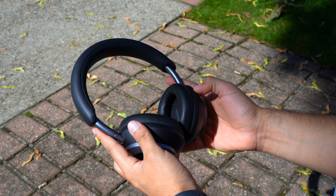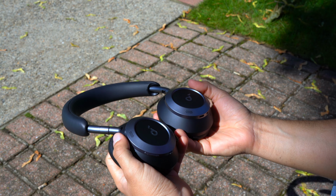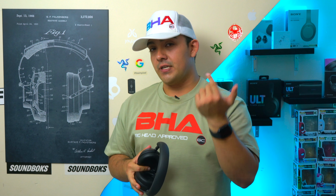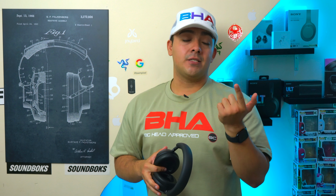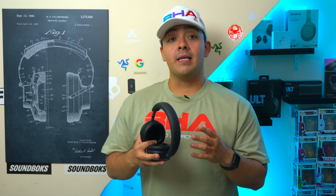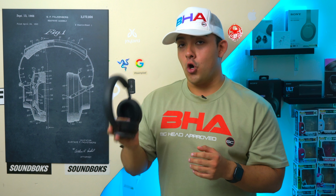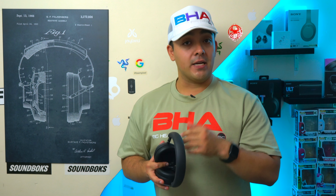Now, Easy Chat is very similar to Speak to Chat, which is found on Sony's more premium ANC headphones like the 1000XM4s and 1000XM5s, but not on the ULT Wear. And personally, I don't use Easy Chat because it's very easy to accidentally activate it, and you can't manually deactivate it once it's turned on. You gotta wait the full 5, 10, or 15 seconds for things to go back to normal.